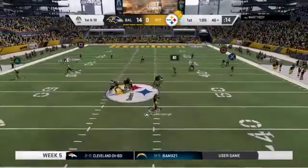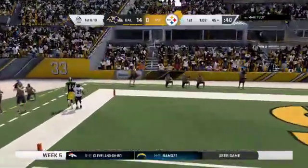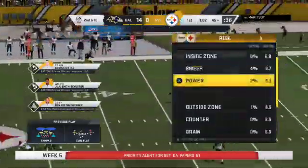Throwing now, Roethlisberger on first down. He'll let this go for the end zone. And that is incomplete. Showed off the arm strength there, but to no avail.